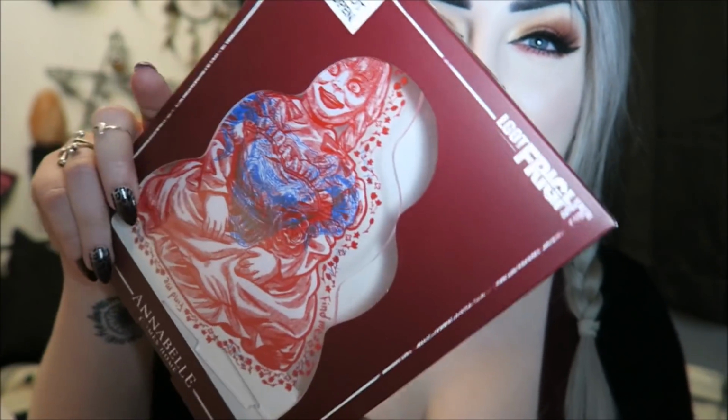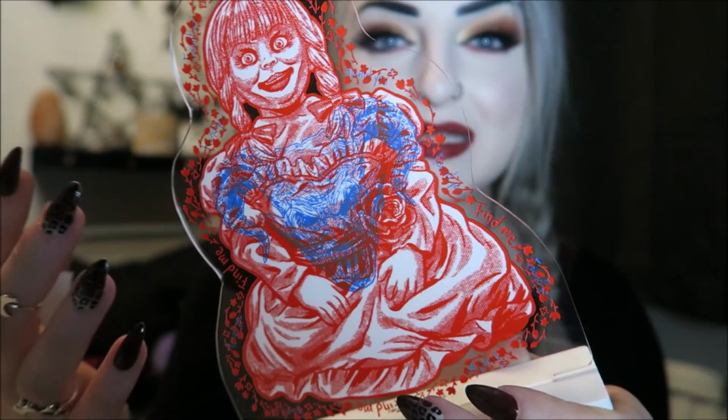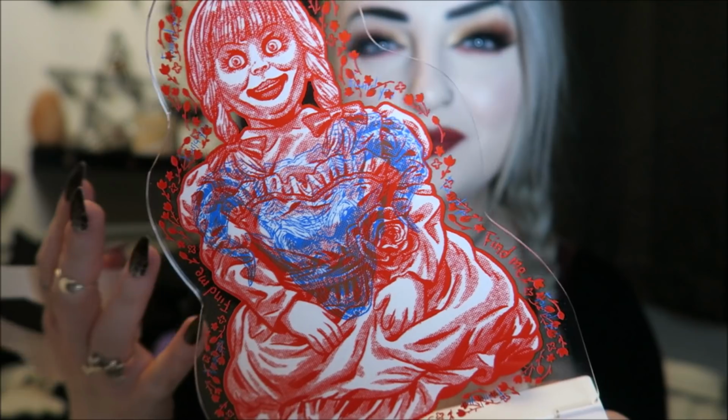And then we have this very weird plastic, I'm not even sure what you would call it. Like a plastic sign kind of thing. So it's an acrylic Annabelle sign that stands up like this on a little stand, and then you get 3D glasses with it, and when you look through the blue side there is a satanic Baphomet kind of goat thing, and then through the red side there is just Annabelle.